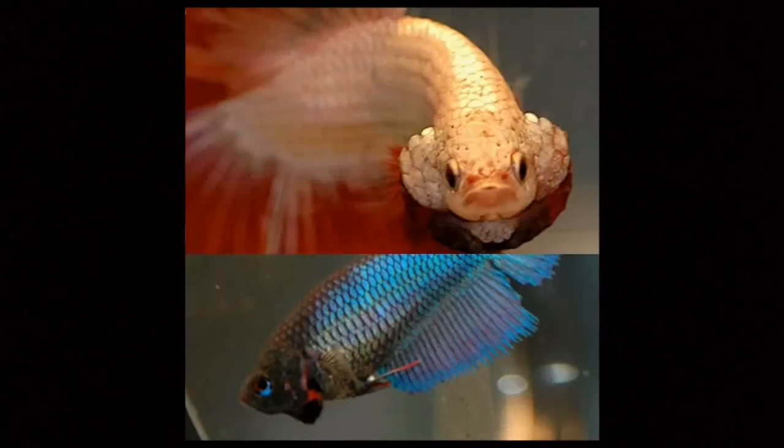Male and female flaring. When bettas flare, the differences between the sexes become more apparent. Males display a large beard, while females have a much smaller, less pronounced beard. Females may also assume a head-down posture when flaring, a posture that males do not exhibit.